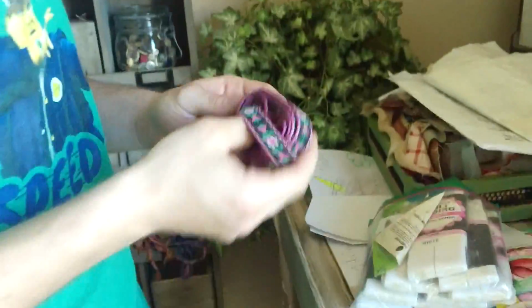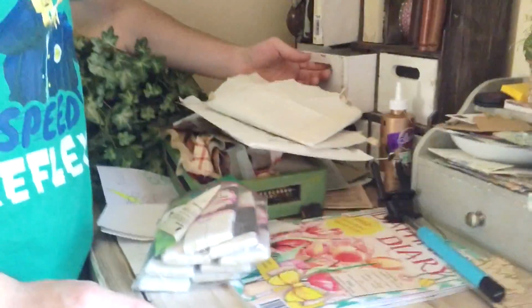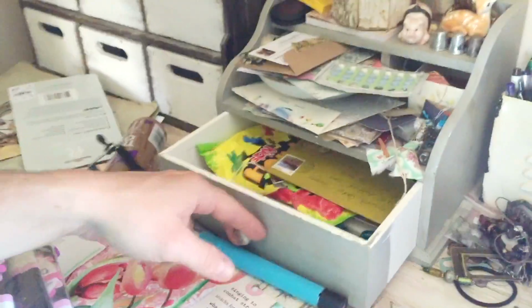What is it then? It's like ribbon. Oh, that's not a dog leash. This is a weird ribbon. Oh God, this is gonna be such a long video that I'm gonna have to edit. Oh, I look like a hoarder on camera, so this isn't good.